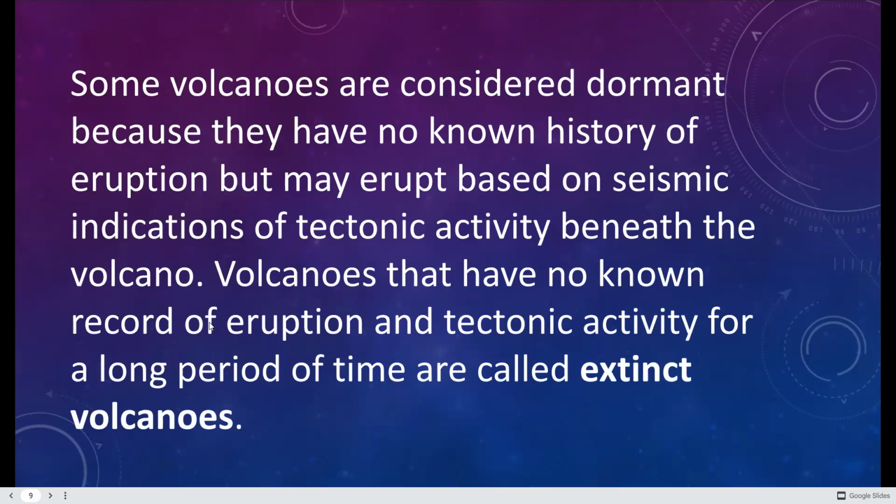Some volcanoes are considered dormant because they have no known history of eruption but may erupt based on seismic indications of tectonic activity beneath the volcano. Some volcanoes that have no known record of eruption and tectonic activity for a long period of time are called extinct volcanoes. If there is no known record for a long period of time, then that volcano is considered extinct.